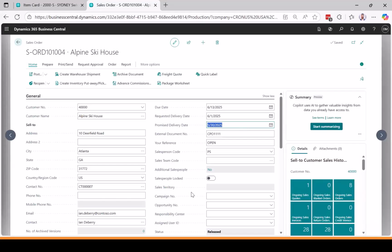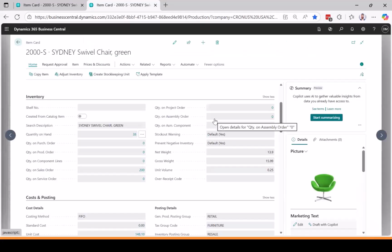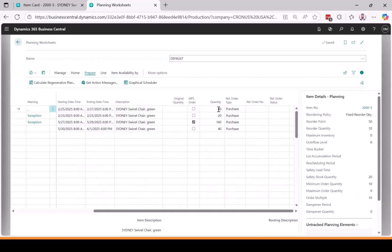200, we have 38 in stock right now. So we will need at this point to have 62, right? Then we're going to go back, and back. And let's understand. Okay, so today's 225.25 in my system, right? And now because I have safety stock quantity of 20, reorder point is 50. So the system is suggesting me to, okay, we need to purchase quantity right now.